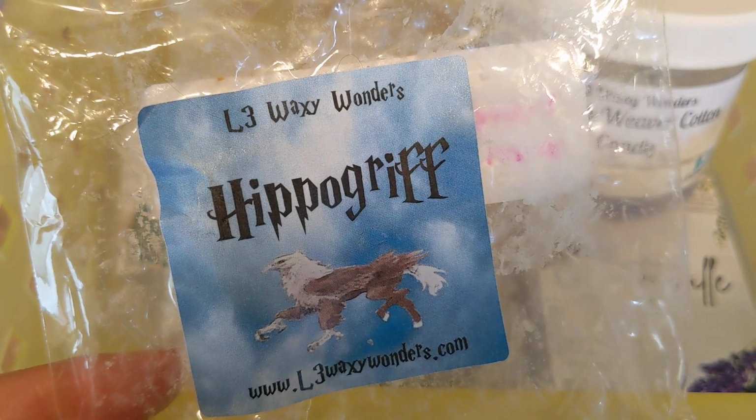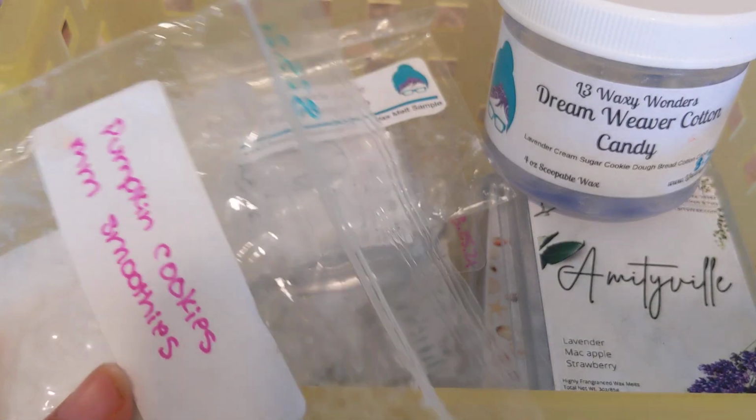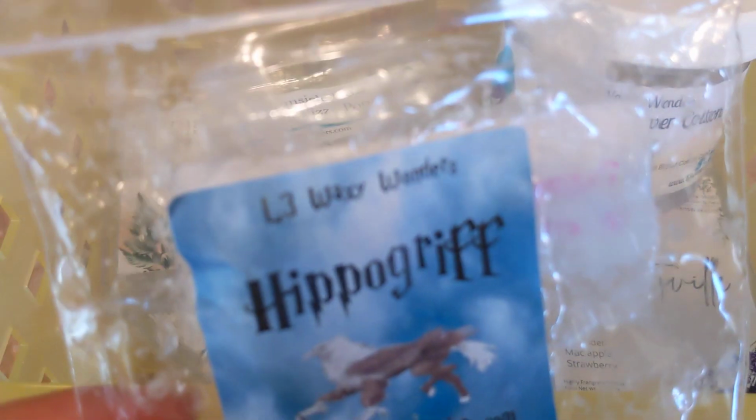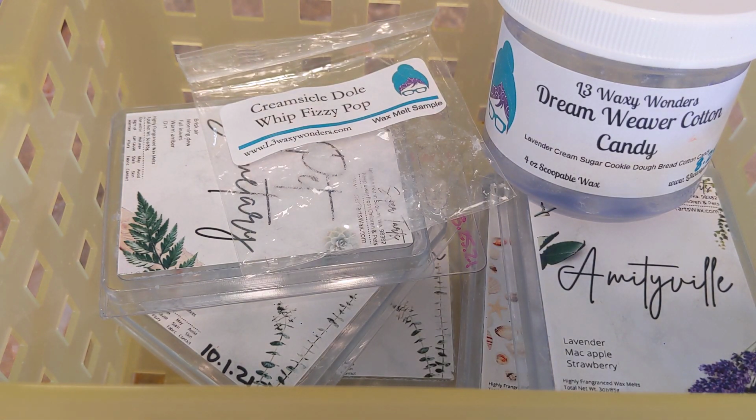Next we have Hippogriff, which is pumpkin cookies and marshmallow smoothies. This one was very disappointing. I really was hoping for a pumpkin that is sweet and creamy with no spice. And I mean, that's what this is, but it was a very light throw. It was an owl, and I used the whole owl throughout my 5 warmers in my living room at night.